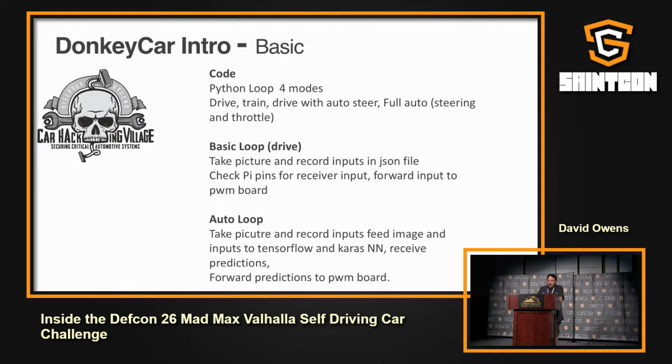And it's pretty simple. It's just Python code. It's a loop. There are 4 modes: a drive mode, a train mode, a drive with auto steer, and full auto, which is steering and throttle. In the basic loop, it just takes a picture and records the inputs in a JSON file. It then checks the Pi pins for receiver input from whether it's the web interface or PlayStation remote or whatever you're using, and it forwards those to the PWM board. You're welcome to come up and take a look at the cars themselves. Almost any car will work. If you have a 3-wire speed control and a 3-wire servo steering, you can make it work. We use a $10 PWM board just to offload that from the Pi. You could actually do some of that on the Pi.